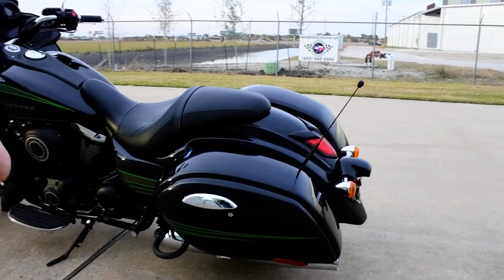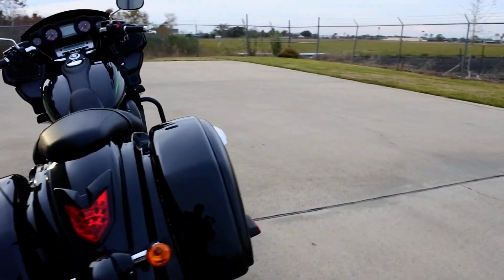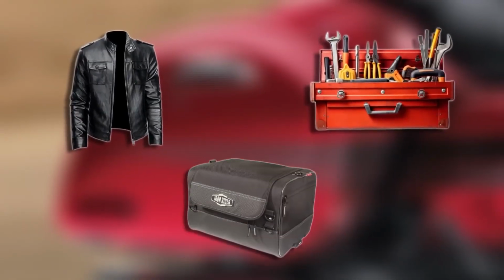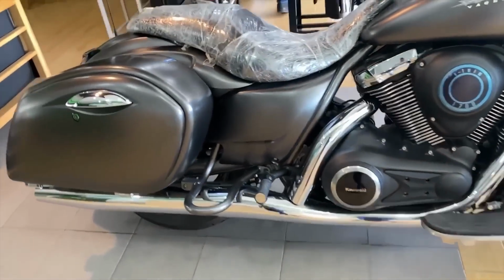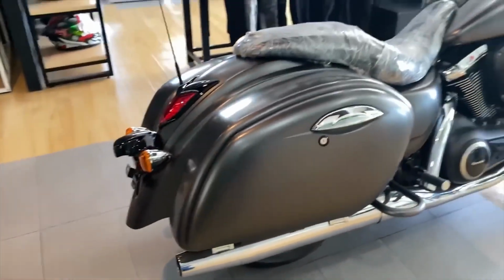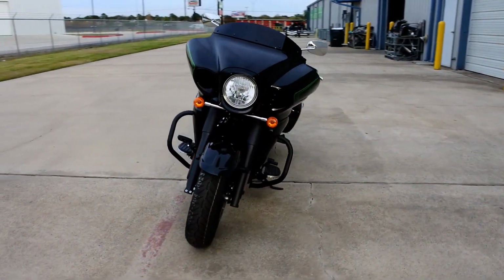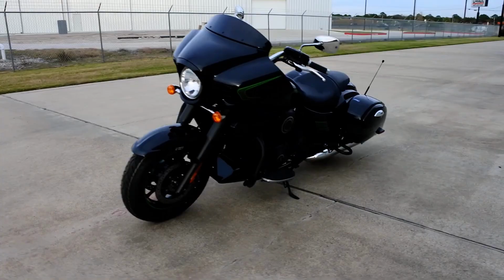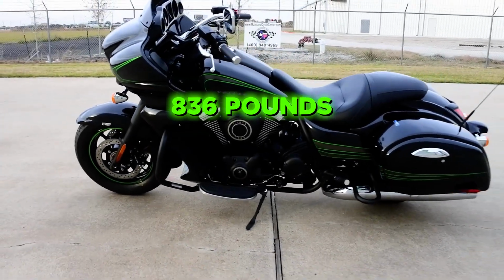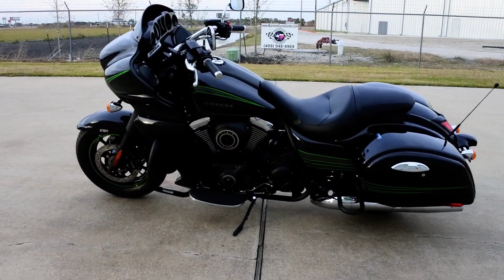The hard saddlebags are roomy, lockable, and waterproof. They're built right into the design, so they look good while giving you space for gear, clothes, or tools. With bags like these, you won't worry about getting caught in the rain or where to put your stuff. The Vaquero also comes with cruise control and a built-in sound system on many models, making your ride even more relaxing and fun. At 836 pounds, the Vaquero is heavy, but it's well balanced. It doesn't feel clumsy.